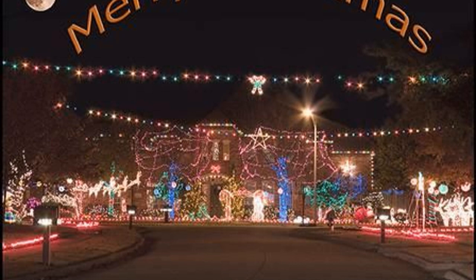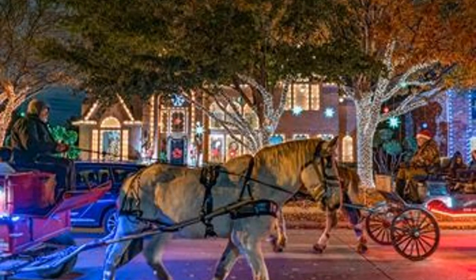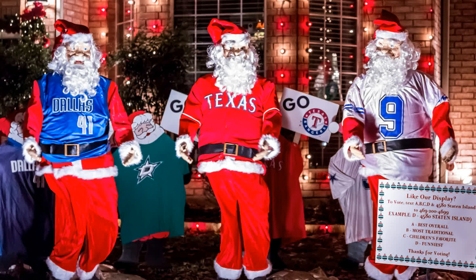You can even book a horse-drawn carriage and ride through Deerfield in the open, enjoying the Christmas lights. You will find neighbors doing everything from live displays to inflatables to pretty much anything you can imagine. So Deerfield is a great destination if you want to take your family out in the evening during the holidays and look at some really great Christmas lights. Deerfield is the place to be.